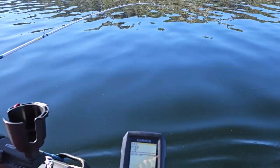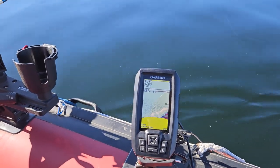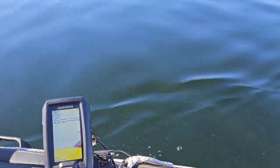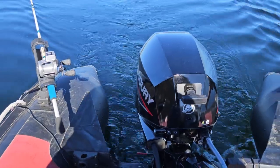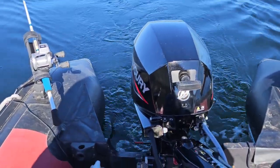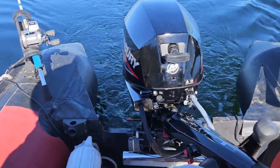Perfect speed, 1.6 miles an hour. Don't think I'm gonna need that trolling plate for this motor after all. It idles at perfect speed. You probably run all day on a gallon of gas.